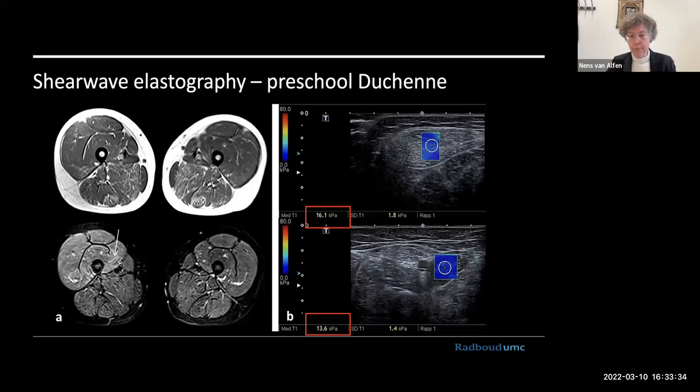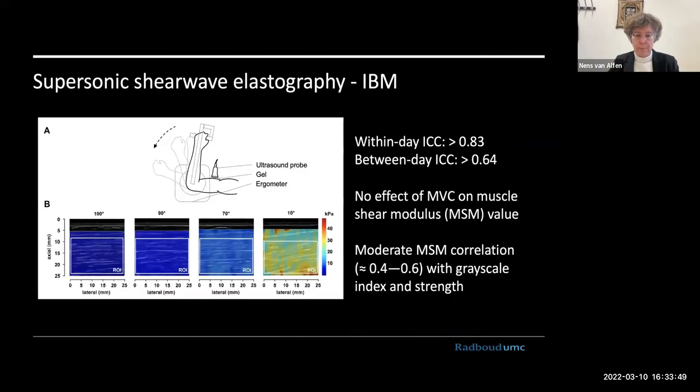And then the muscle is much stiffer if it's brighter, shown in that kilopascal scale there during the elastography measurements. So this might also be a way of showing muscle pathology. You look at the fibrosis and the tissue changes. You could also do that with shear wave. So then the ultrasound machine applies a sound wave, and then you measure the speed of that.